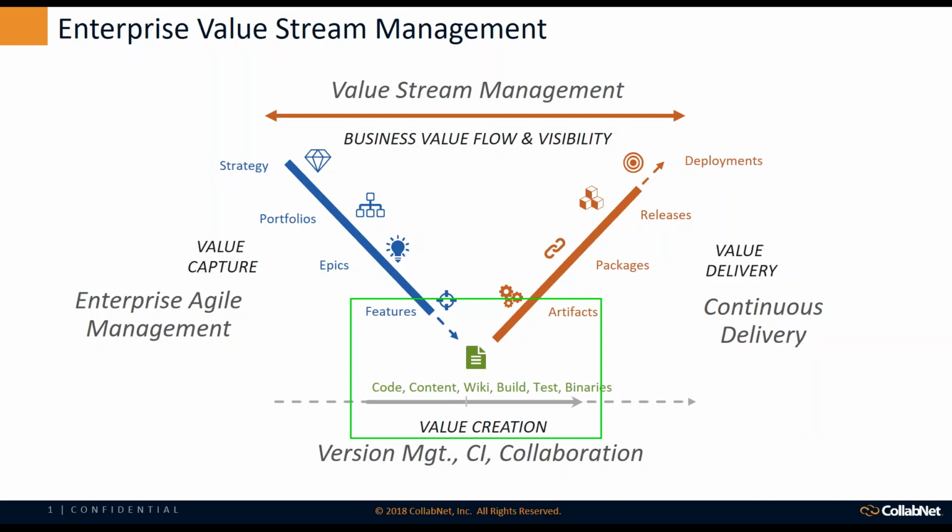As mentioned, we're going to focus primarily on what it takes to be successful at the team level. So we're going to focus on the activities near the bottom of the value stream management slide that I'm sharing here, and I've got the area highlighted. I bring this up just to set a little bit of context.